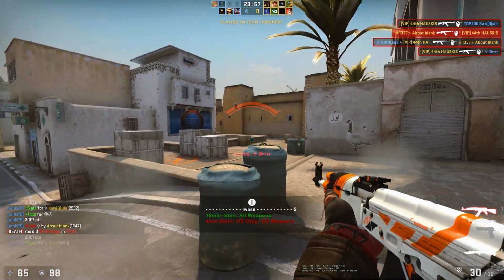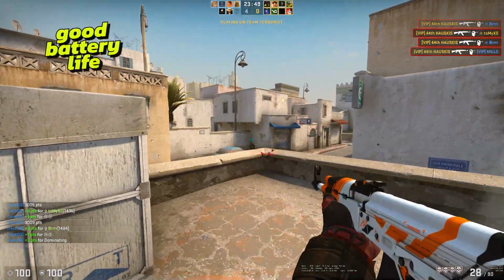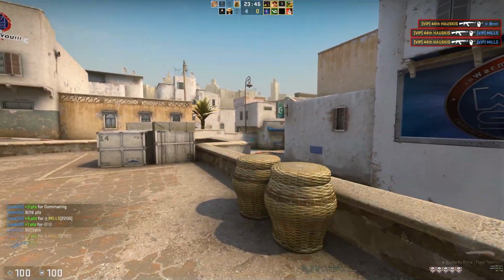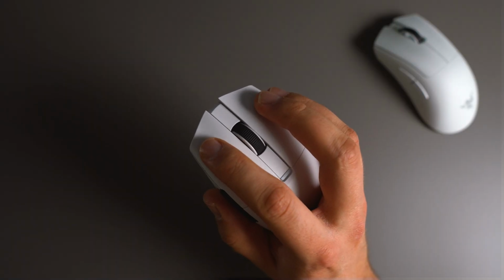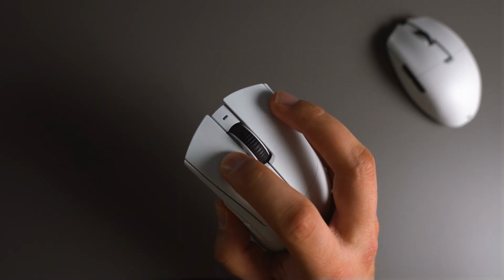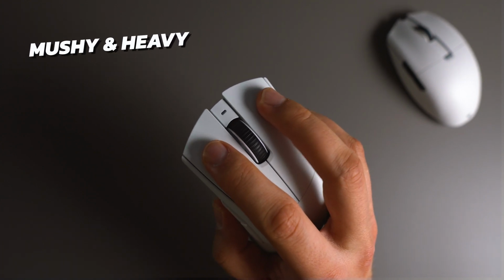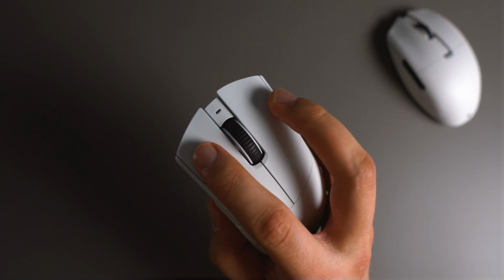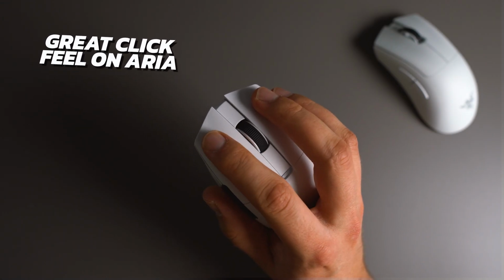The battery life is pretty much the same on both of these, so it should last you about 2 weeks, unless you decide to of course use 4000 Hz with the DeathAdder V3 Pro. For the clicks then again, the Aria has very tactile and crispy main mouse buttons, whereas the DeathAdder V3 Pro has those Razer opticals, and these have a little bit of mossy click feel to them. And at the same time, the switches are heavier to actuate than on the Aria, so I would say the Aria has a better click feel and the clicks are more spammable.